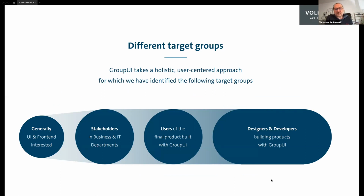You have the end users of the final product built with our framework Group UI, who in the end have to experience a higher quality of experiences, of designs, and so on. But the major target group of our framework are designers and developers building products with Group UI. And there goes our main effort into.